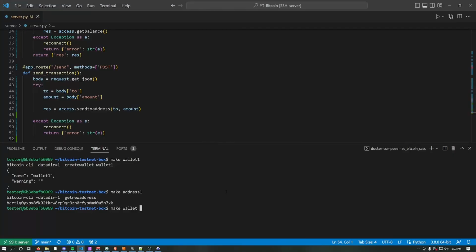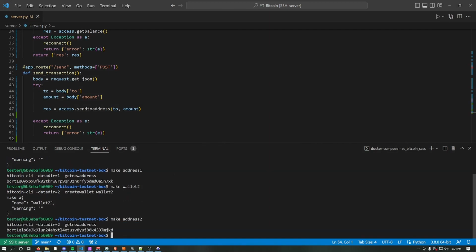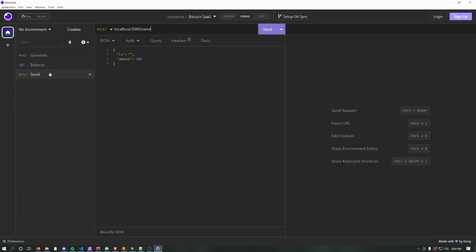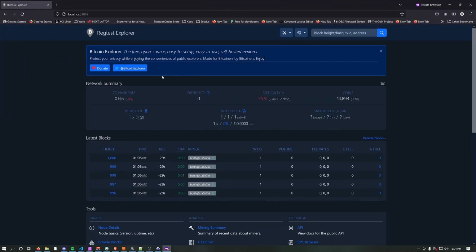Now, let's return to our node container and generate both a second wallet and an address for the wallet. This is where we will transfer the Bitcoins using our send route we created. We're going to send 100 Bitcoins because we want our friends to bask in the infinite wealth we've created in sheer minutes. The response we get back is the transaction ID of the transaction we just created. Now, if we open up our Network Explorer in the browser and paste in the transaction ID, we can see all the details for our transaction.